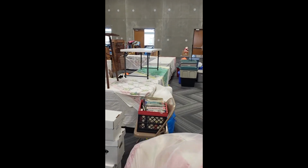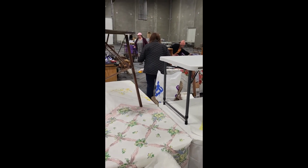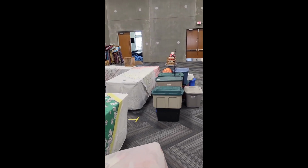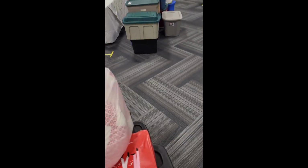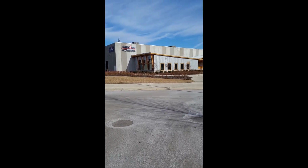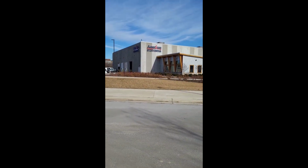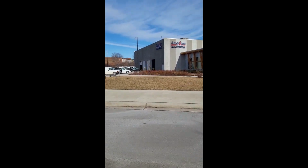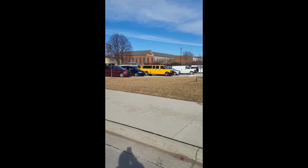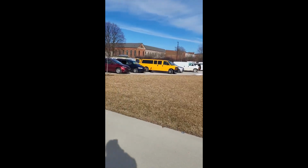I got probably 10 more trips to make, but it's coming along. Then we gotta unpack all of those. Finally done unloading. Took an hour and a half. So now we have to set up all the tables, but look at all the vendors. Yeah, the parking here is kind of crazy, so that's why we get here super early.